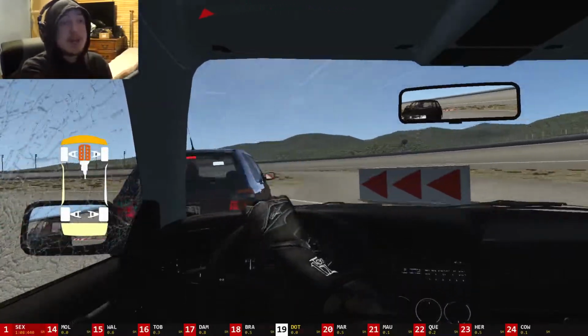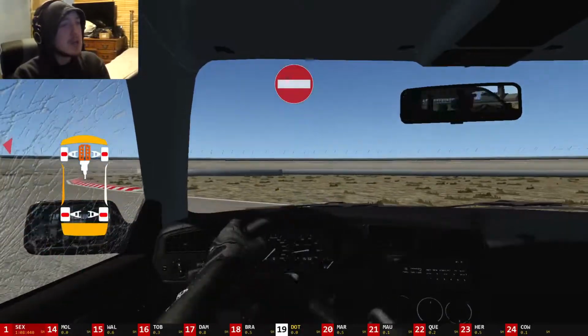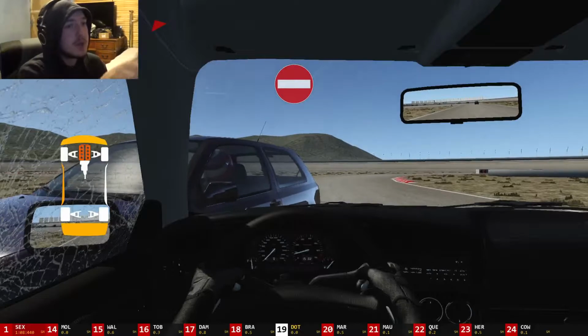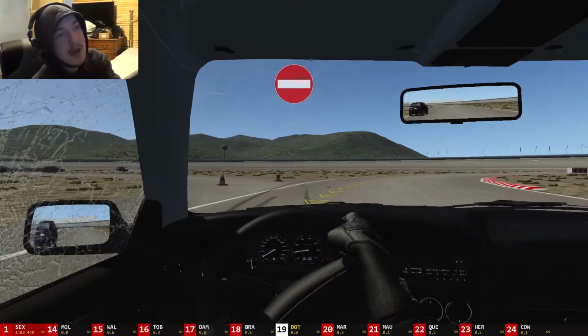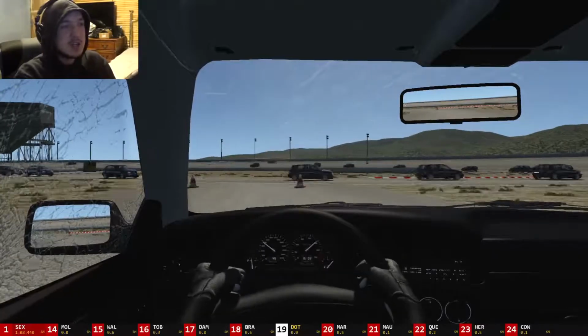Oh god, the brakes are weak! Hey! Will you stop the... Stupid AI. Teach your bloody lesson. Get out of my way. And my wheel's loose. Actually, there's a shortcut right there. Take a shortcut. Die!